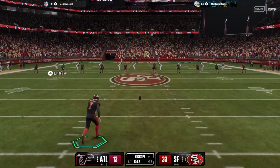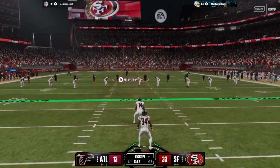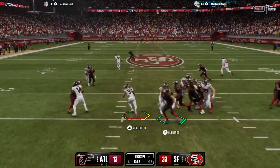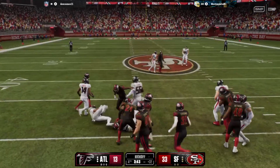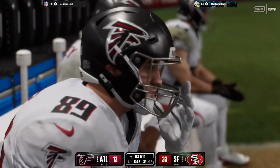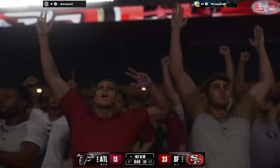Out now is the punter, Morstead. Following the touchdown, he sends this away. McLeod now to return. And a solid run back there. He'll get this out past the 30-yard line. Falcons take over first and 10 at their own 32-yard line.